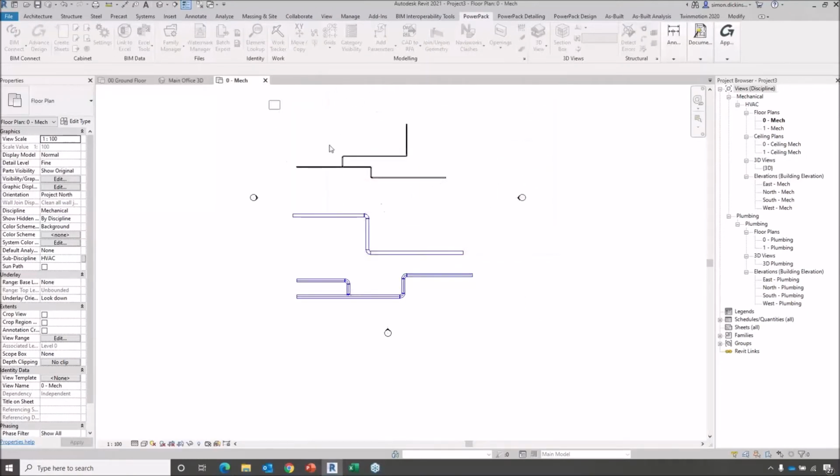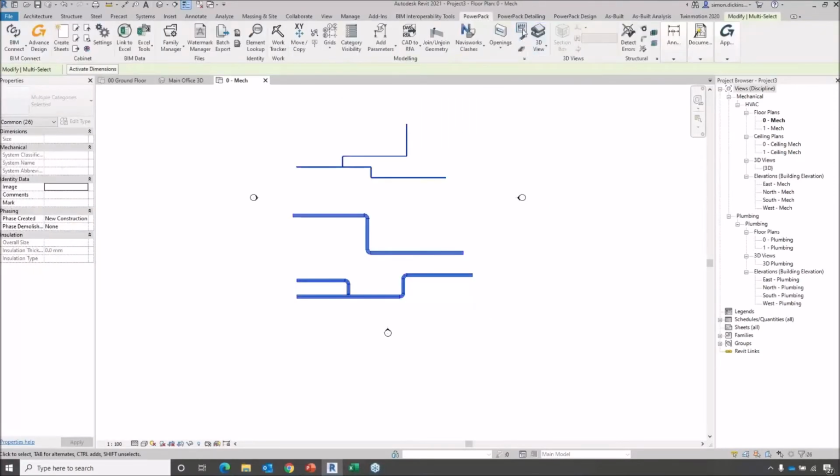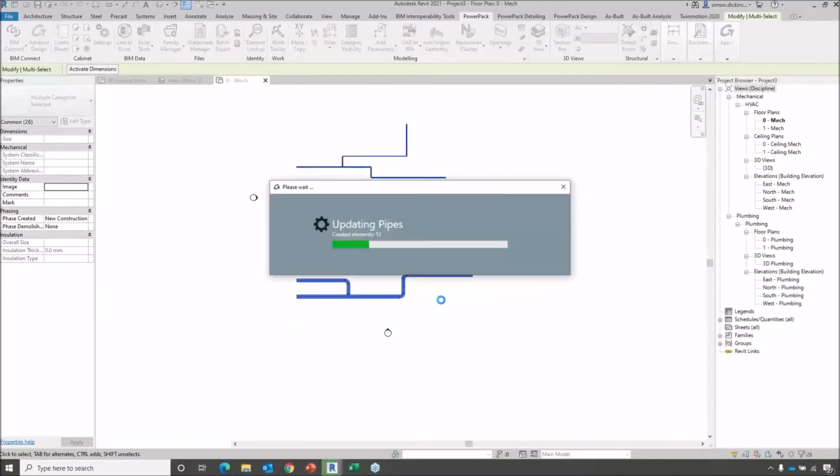Let me just cancel that and select all this first, that would help. Select that and let me go into here. Okay, and you can see it's actually picking up I've got no oval ducts, so that's 0. I've got 5 pieces of round, and some pipe. What I'm going to do is adjust that. So let's set the pipe to 2-meter lengths, set my rectangular duct to 1500 and the round to 1500 as well. And then we simply click OK.